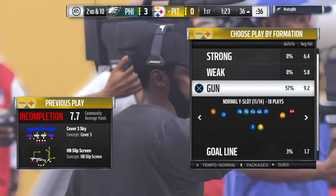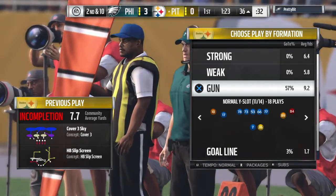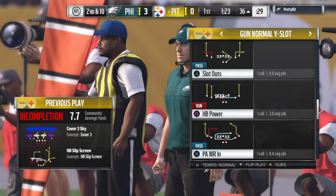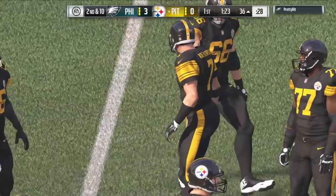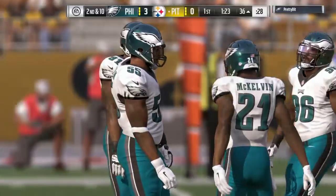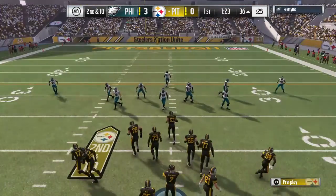Well, he did almost everything right. Excellent coverage, breaks on the football, just unable to haul it in and take it the other way, so he dropped an interception. The key for him now, don't dwell on it, just move on to the next play. So they're still at the original line of scrimmage here. Second down and 10.